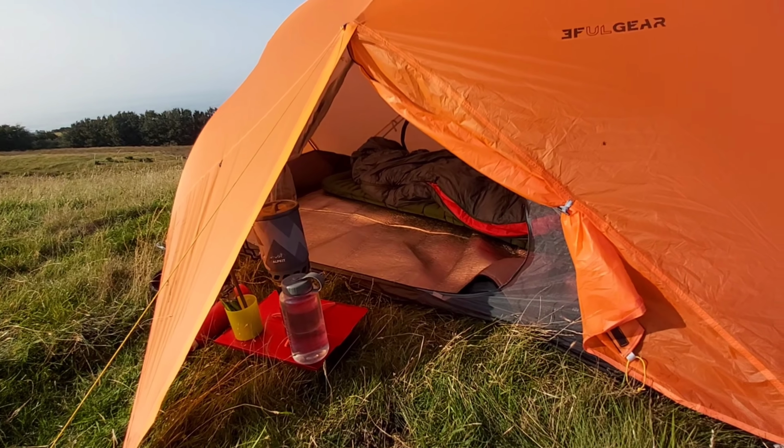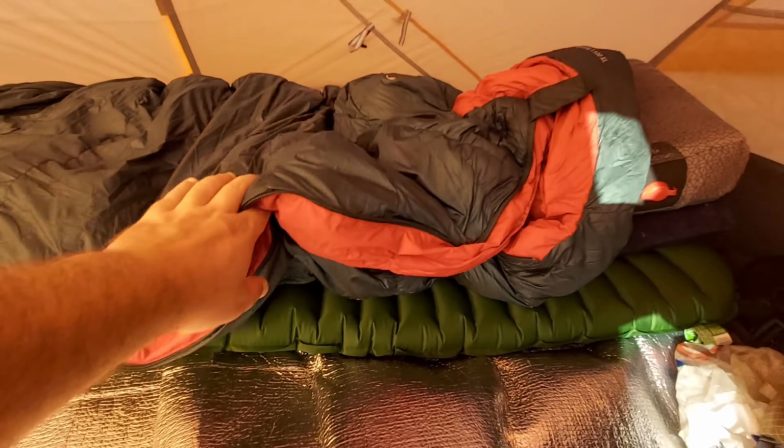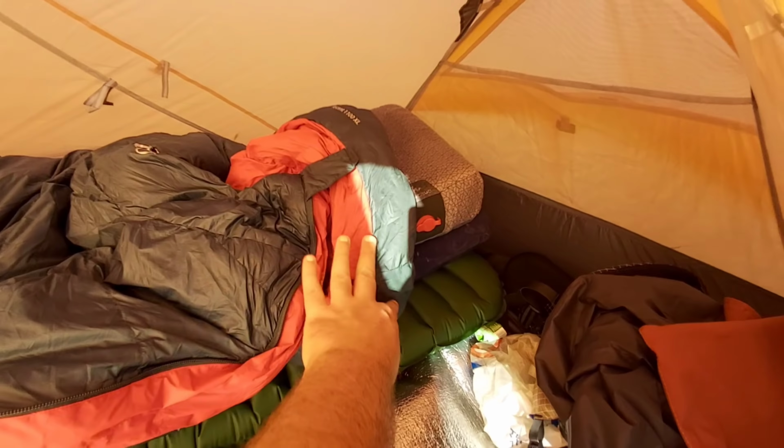So, usual setup. Got my little table, using my alt kit. Going to get a brew on the go. Got the silver foil blanket, using the Rab sleeping bag that I got a hole in. I've got Tenacious Tape on it, and I'm using the Unigear comfy mat. I really love this mat, honestly, it's the comfiest mat ever. And I'm using the Quisha pillow. So there's my setup.